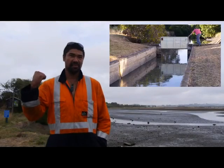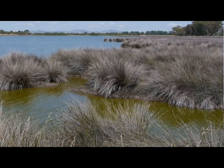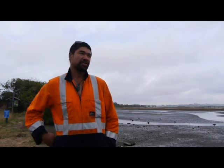Also putting in protection measures, so there's the gates there, but we also recommended having wetlands and things like that to filter the stormwater that comes through into the estuary area, just as a last final protection or buffer before it hits the open environment.